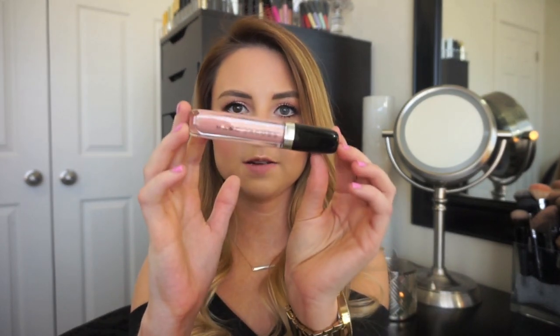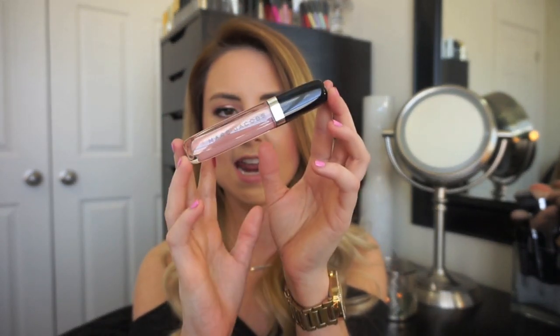It's just a Marc Jacobs lip gloss. How stunning and luxurious is this? I'm just so happy I have this. Honestly, having Marc Jacobs products, to me, it almost feels like an accomplishment just because I've never really had luxury products. And I know that sounds so stupid, but I'm really excited. I'm very passionate about makeup, and I'm really happy to have these.